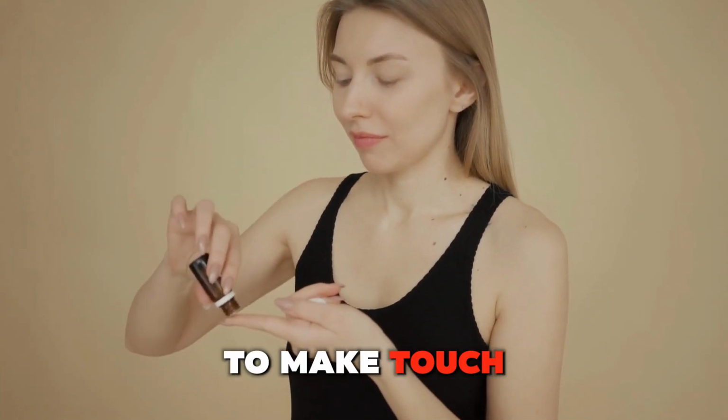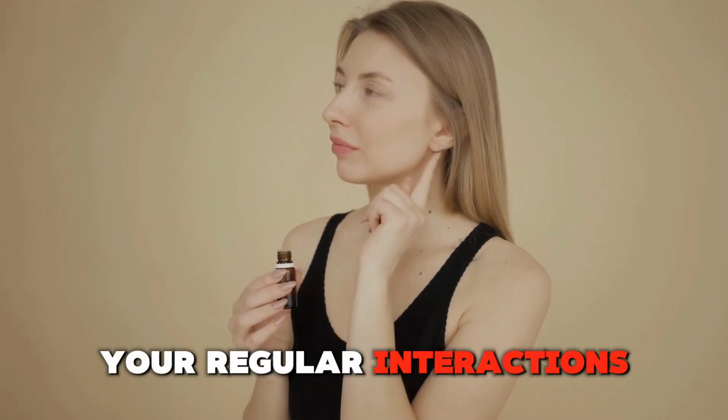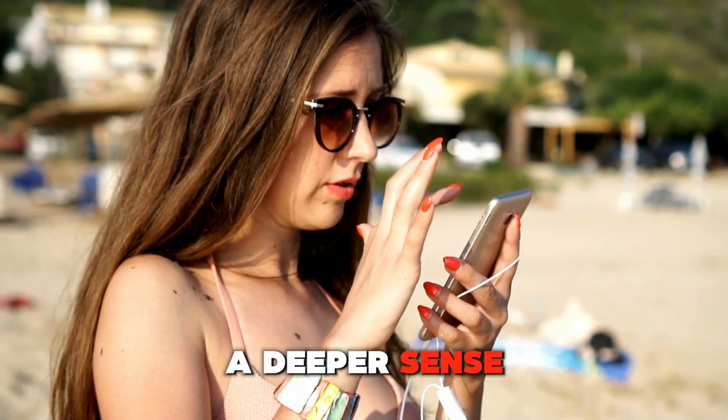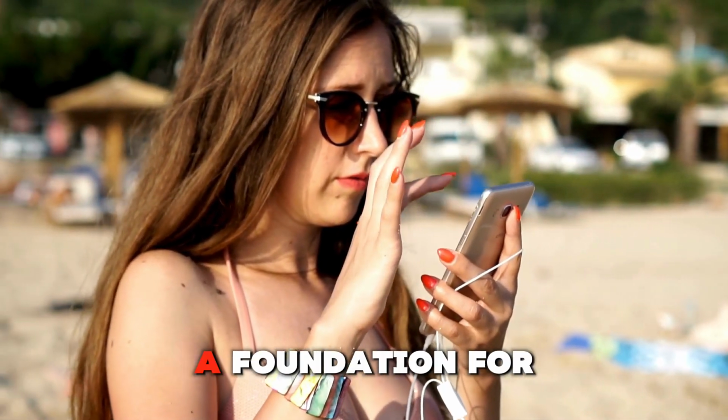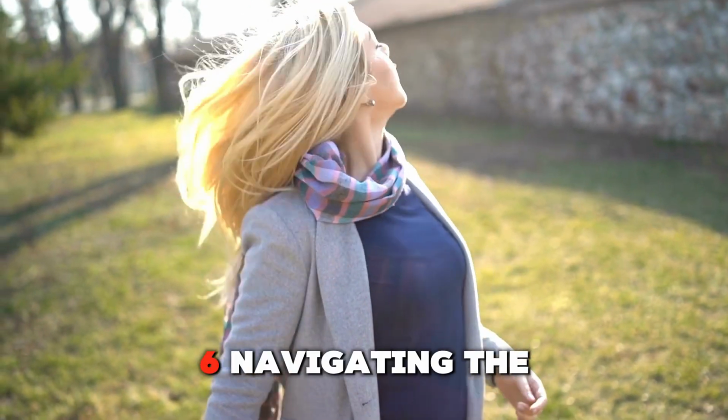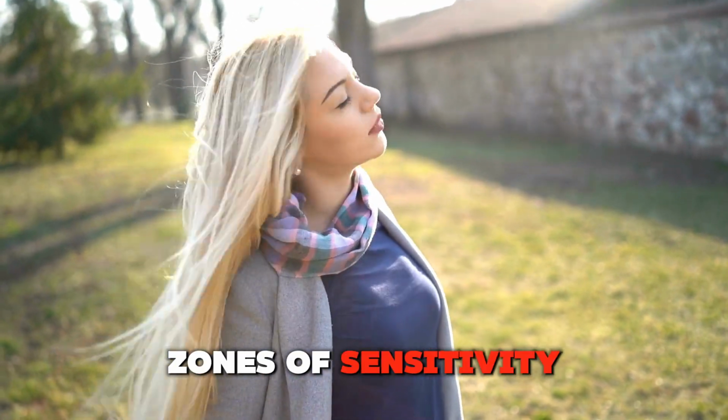The key is to make touch feel natural and part of your regular interactions. Over time, these small gestures will help build a deeper sense of connection and intimacy, creating a foundation for more profound physical and emotional closeness. 6. Navigating the zones of sensitivity.